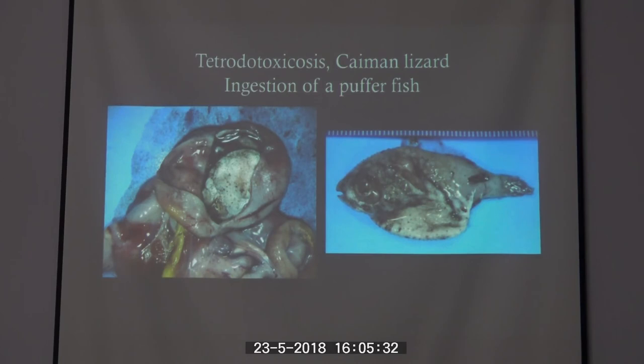Tetrodotoxicosis occurs in reptiles as well. This was an inadvertent toxicosis in a caiman lizard that was fed a pufferfish. Pufferfish are toxic, although they're good eating, and humans like to eat them. We also know how to prepare them so that the toxic component of the fish is not present in the food. However, this pufferfish was in the same tank with a caiman lizard, and the lizard ate the fish. It didn't take long before this caused substantial toxicosis in the caiman lizard, and unfortunately killed it.